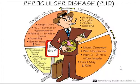On your gastric ulcers, common risk factors: stress, H. pylori, which is a bacteria, alcohol and smoking. Common treatment, the things you want to teach the people to do, even if they're put on medications: weight loss, small, frequent meals, not eating within a couple hours of bedtime, sitting up after bed, quitting smoking, avoiding alcohol, avoiding foods that are irritating to the stomach.